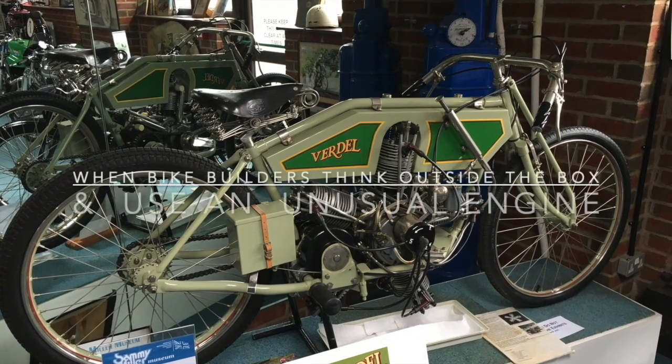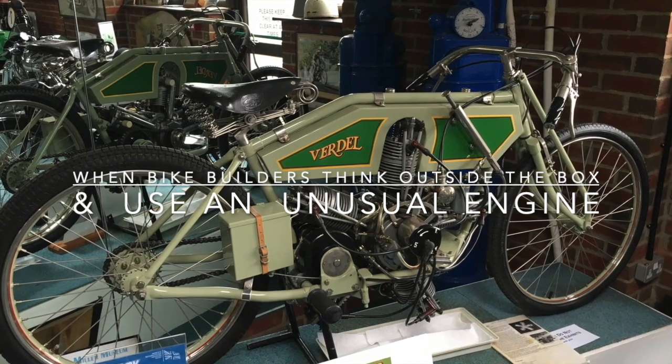This time, we'll look at what happens when engineers think outside the box in terms of their engine designs.